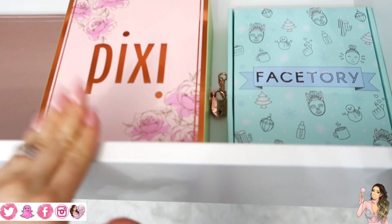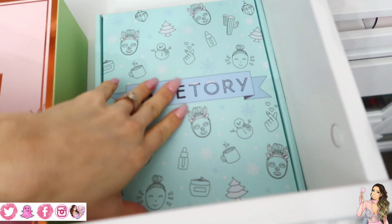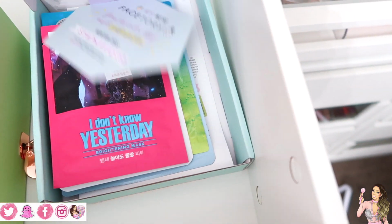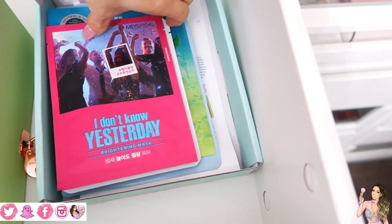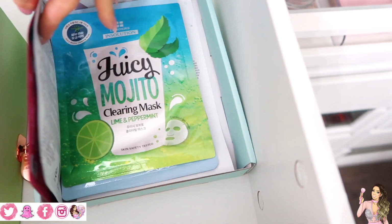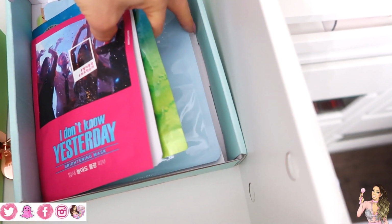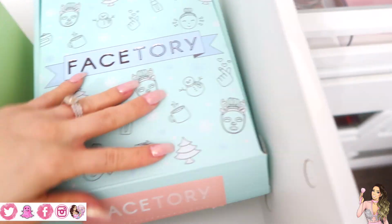I forgot to show you guys 2 packages that I have right here that I want to show you. I like to keep really pretty PR packages that I get. So right here, we have the Face Story. They come with really cute face masks. I just want to quickly show you guys these. I think they're so fun. Juicy Mojito, Magic Bubble Mask, and just a ton of different ones that you can try out.